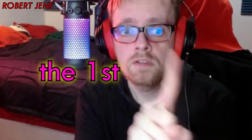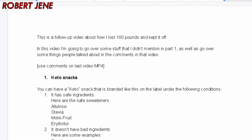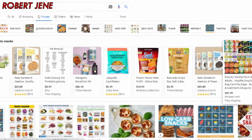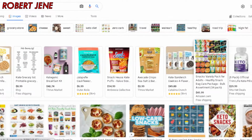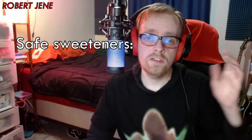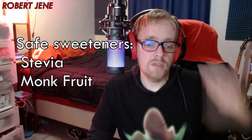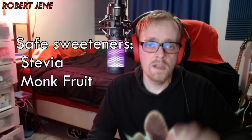Part 1, the once, Keto Snacks. And I apologize ahead of time if my eyes are going down because I'm going to read my script to make sure I don't miss anything. You can have a keto snack that is branded like this on the label under the following conditions. 1, it has safe ingredients. And here are the safe sweeteners. Stevia and monk fruit are the best because they're both natural. Your body actually breaks them down.